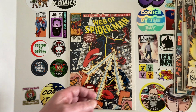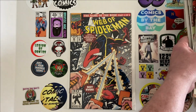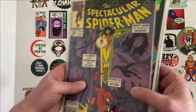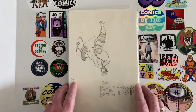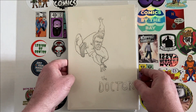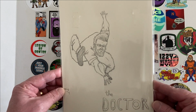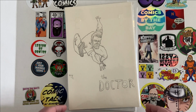So Manny, thank you so much for your letter and your sketches and all of the books, so great to add these back to the PC. Definitely will be hunting some more Team-Up maybe at Heroes Con in the coming week. But again, look at that sketch. Really cool. But that's what I got for you today.